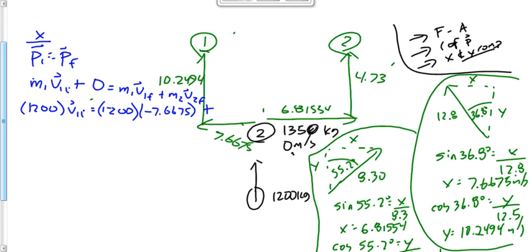M2 is 1350. And what's V2F? What's V2F? So what do you think for V2F? X component. About 16. Just look up here. Good. It's 6.81534, right? Okay.